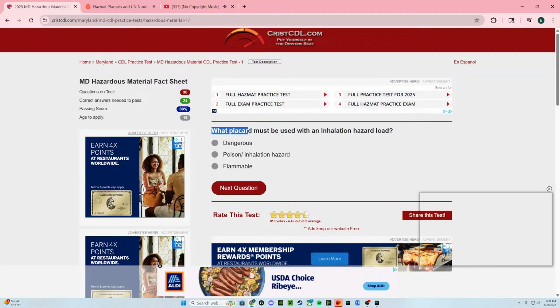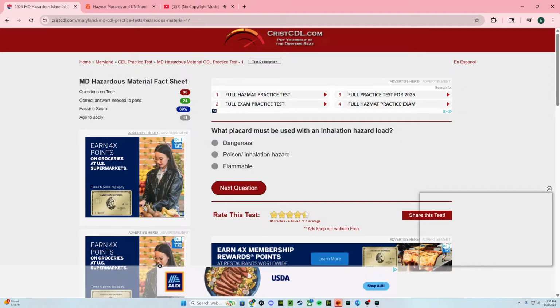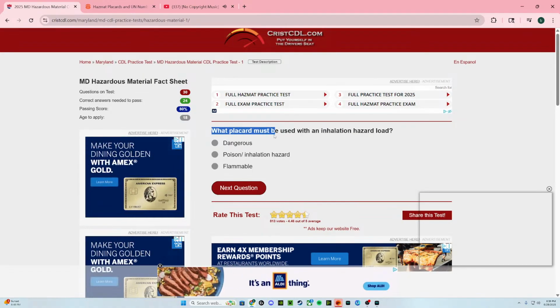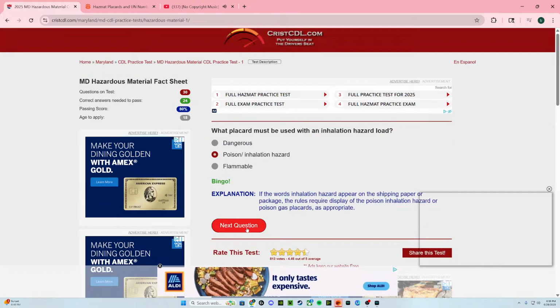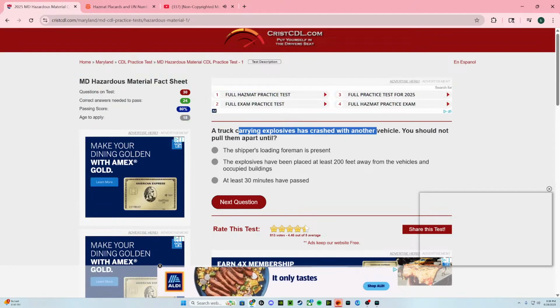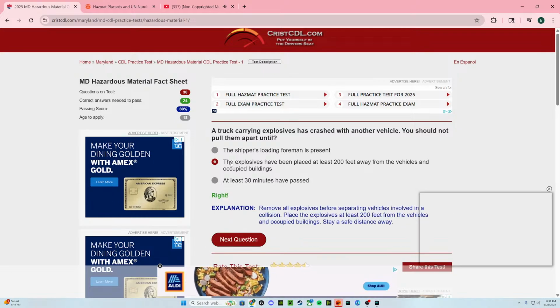When placard, you can say placard. I just call it play card. It's a little easier. Just play card, placard, whatever. Placard must be used with a poison inhalation hazard load. That is a poison inhalation hazard, obviously. It makes sense. A truck carrying explosives has crashed with another vehicle. You should not pull them apart until the explosives have been placed 200 feet away from the vehicles. Yep.